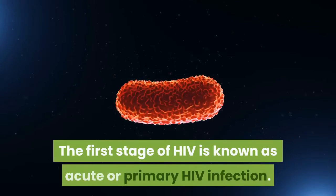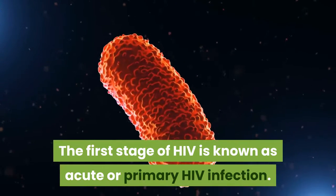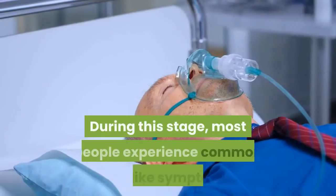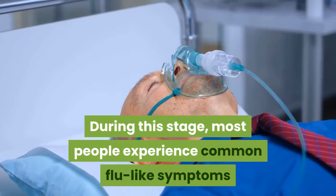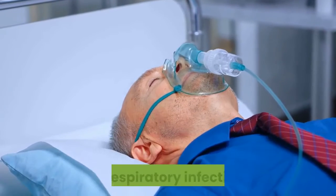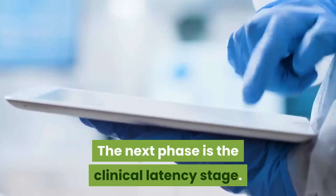The first stage of HIV is known as acute or primary HIV infection. It's also called acute retroviral syndrome. During this stage, most people experience common flu-like symptoms that may be hard to distinguish from a gastrointestinal or respiratory infection. The next phase is the clinical latency stage.